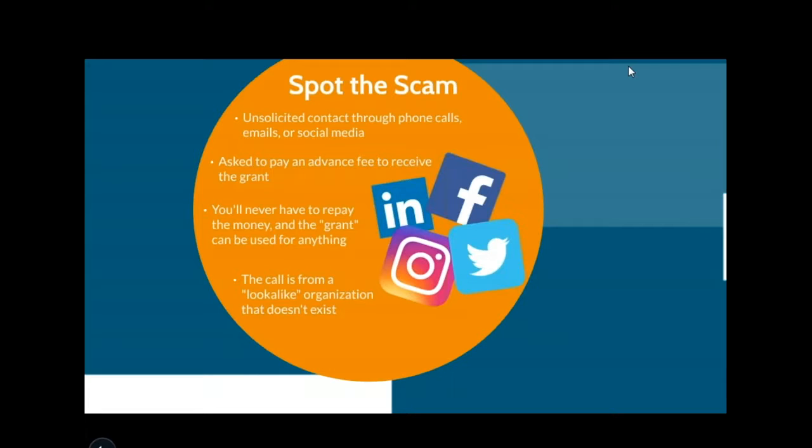Second way to spot this scam is you are asked to pay an advance fee to receive the grant. So you are contacted by someone that you have had no contact with before, and they tell you, this is great, congratulations, you've just qualified for this $50,000 grant. Now you just need to send me $2,000 in Google Play gift cards or iTunes gift cards or Target gift cards, any sort of thing like that, in order to get that $50,000 grant.